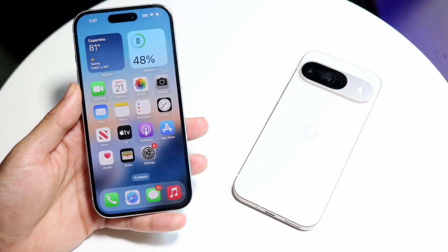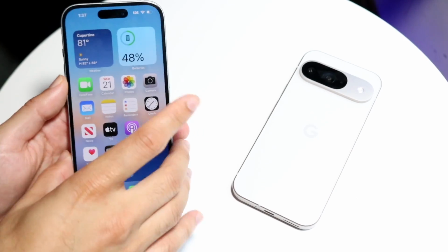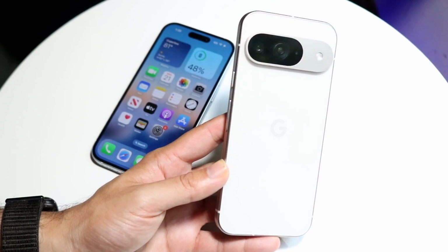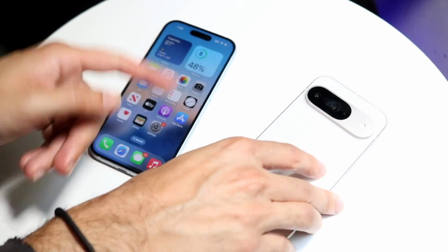The iPhone 15 is giving you that Apple A16 Bionic chip inside of it with 6 gigabytes of RAM, where the Pixel 9 is giving you that Google Tensor G4 chipset inside of it with 12 gigabytes of RAM. So let's see which one is the faster phone between both.